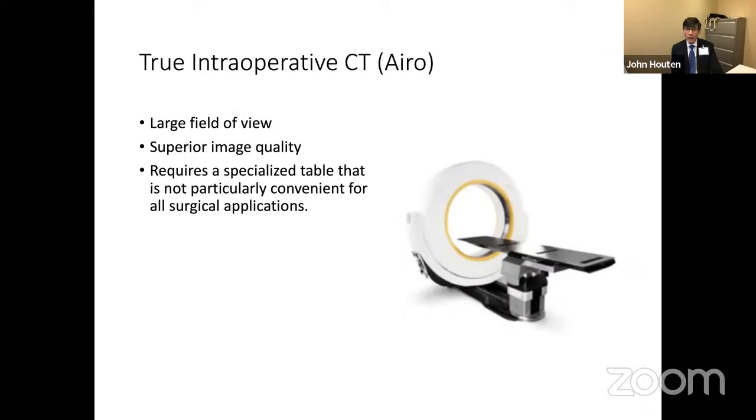This is the Arrow. It's not a cone beam CT, but it's a fan beam CT. It essentially gives you a conventional CT quality image and has a large field of view. It's become very popular. The shortcoming is that you need a specialized table. You can't use the regular Jackson table, and that is not particularly convenient for all surgical applications.